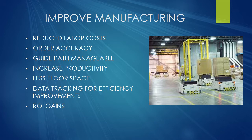Order accuracy: it will get the exact product and knows where all the product is stored in the warehouse. All that's mapped out. The guide path is manageable if you have a new selection, a new area where you're putting inventory. Increased productivity.